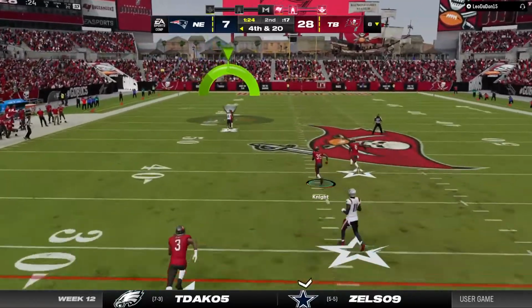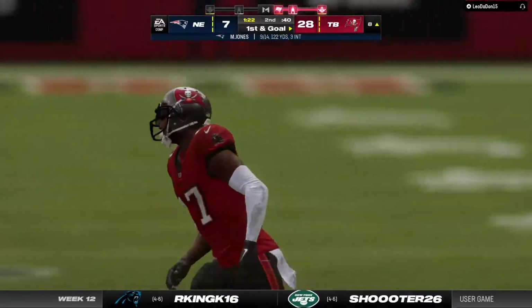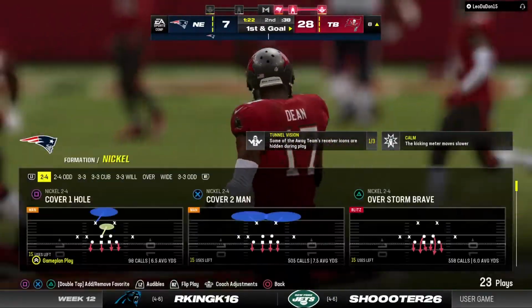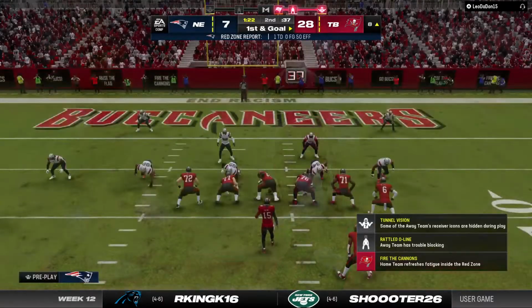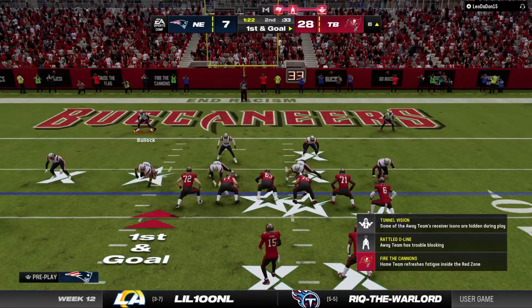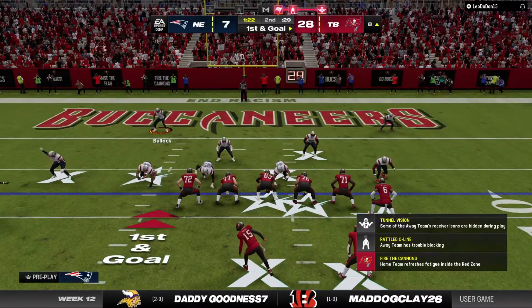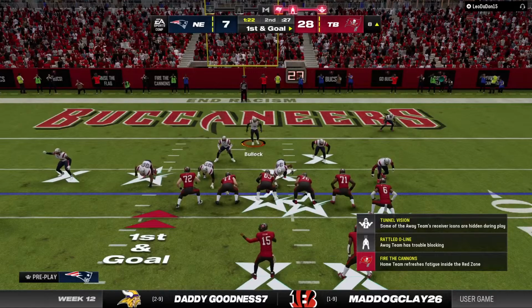Going up top. And he knocks the ball away, and it falls incomplete. A surprising move to go for it, predictably, at least somewhat predictably. It doesn't pay off. And now, boy, the ball's going to go over on downs here inside the 10-yard line.